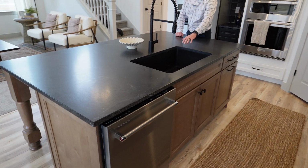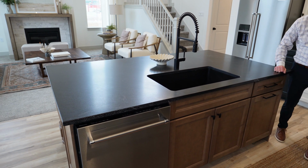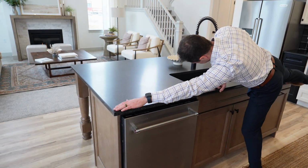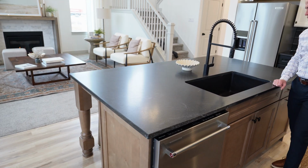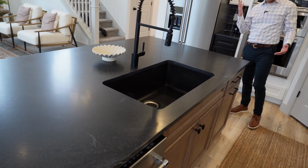So this is a 4-foot wide island by approximately 6 or 7 feet? Probably, somewhere around there. We'll go with 7 feet. I like to pretend I'm 6 feet tall. Yeah, makes me feel good.